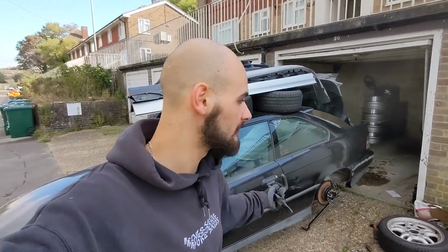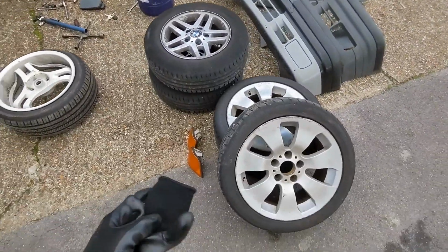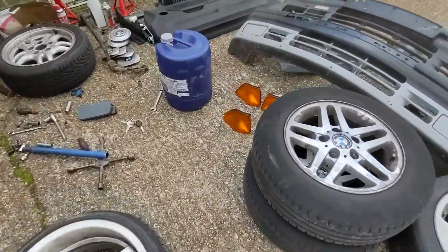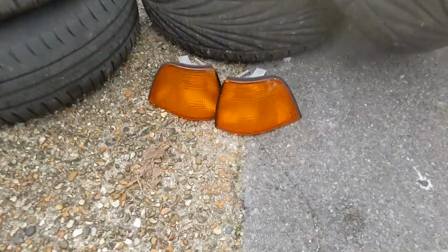All right, so this is a different day. We're back here at the lockup. As you can see, I've got the black coupe out and I've got all my trash out, spare wheels, spare tires. I have all these amber corner lights for a coupe, right? And then I put these next to all of my coupe ones. And I totally realized that those other ones I have, that I bought specifically to have spares, are actually for a saloon.